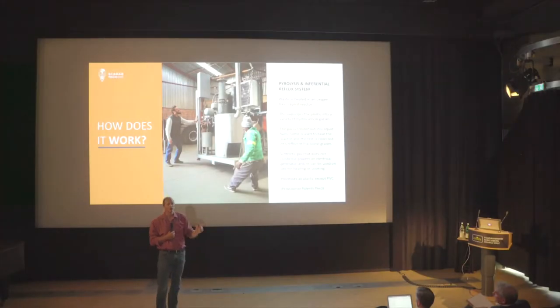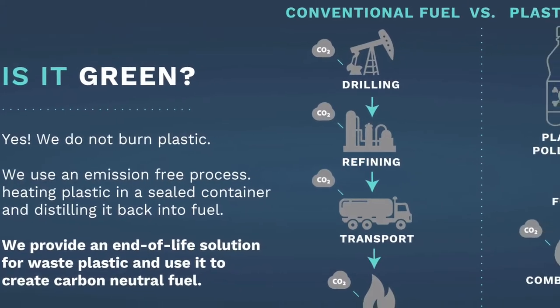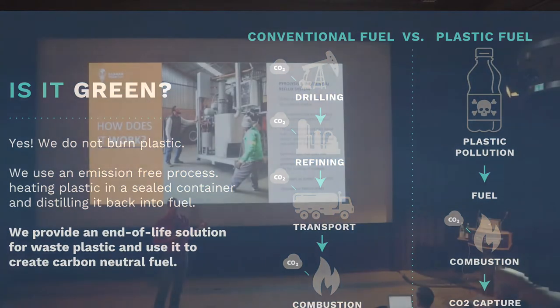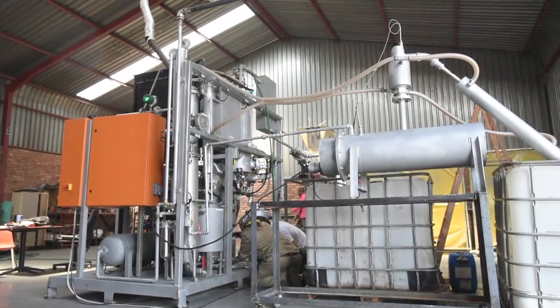So what we're getting out of it is fossil fuels. They do create greenhouse gases, but at a far lower number than their cousins that we pull out of the ground. Plus, we're getting rid of the plastics problem. This machine right here can do between 200 and 1,000 kilos a day.